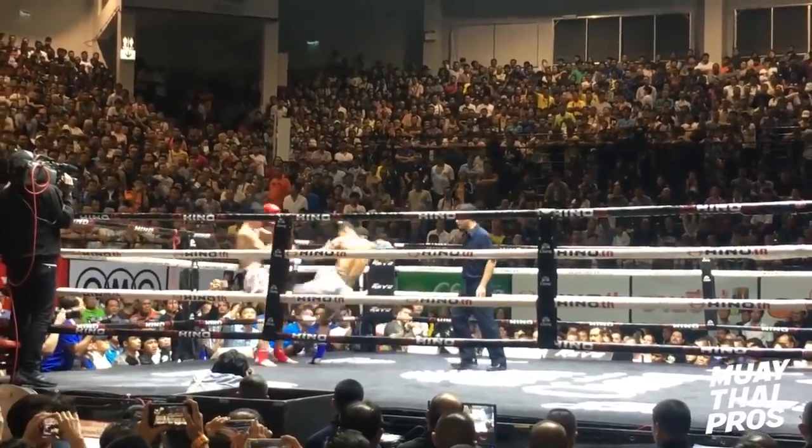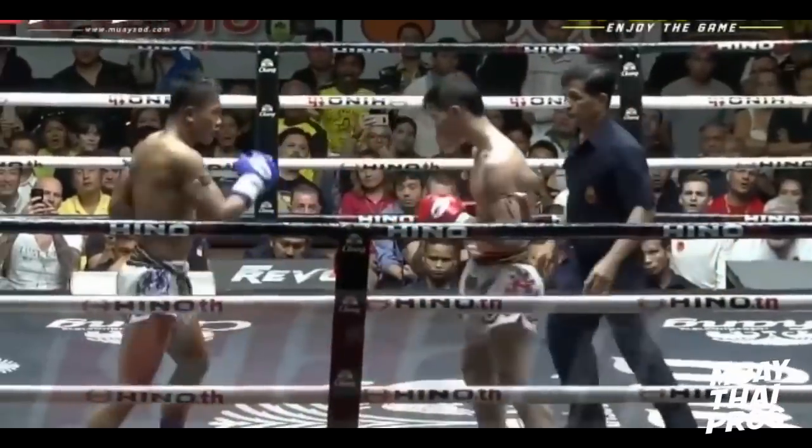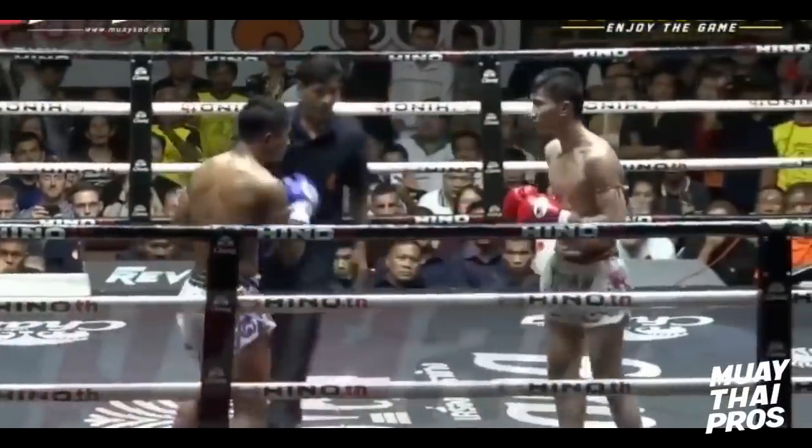Whenever you are facing an aggressive opponent, you need to make them respect you. To keep your opponent from being overconfident, you need to make them feel your power. When Kulabdam attacks, Tawanchay is quick to strike back.